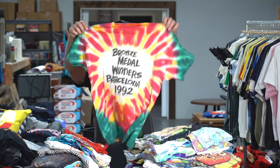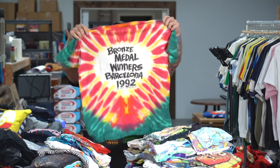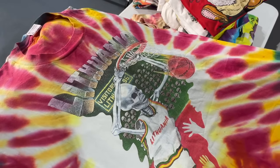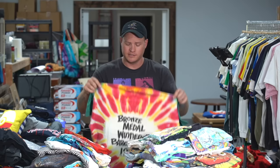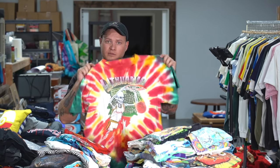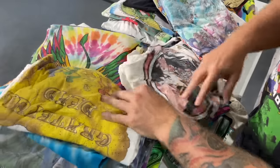Size extra large on the Anvil tag, classic Lithuania Grateful Dead, 1992. This is a grail Grateful Dead shirt for a lot of people. It is beautiful, in great condition. So this one will definitely go into our Grateful Dead show on the 26th at 6 p.m. Eastern time. So if you want this shirt, come to that Grateful Dead show. Let me pile these up like this, and then I can go through them easier.